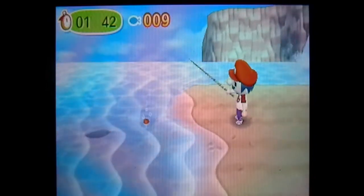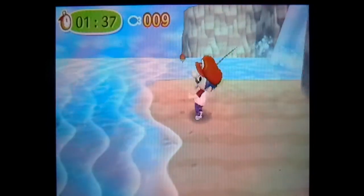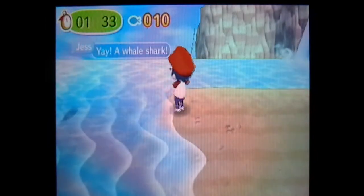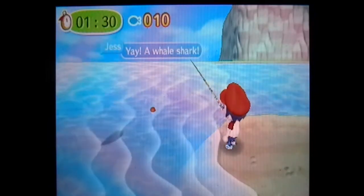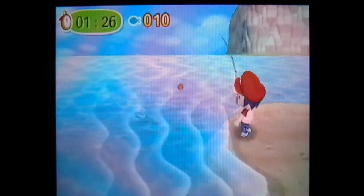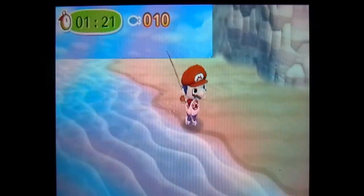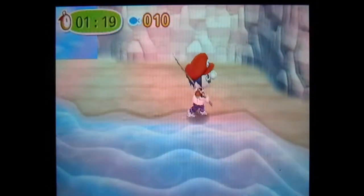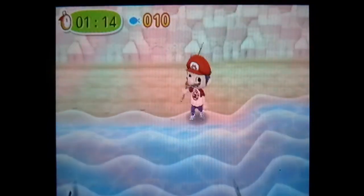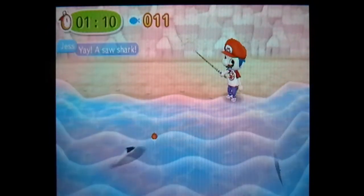Okay, we got 9 so far. Oh, come on. You saw that bobber. Don't pretend like you didn't. A whale shark? Get out of here. Oh, come on. I totally caught that. That was like a second away. Must have been a really good fish. Oh, there's a shark. Yeah, this is money right here.